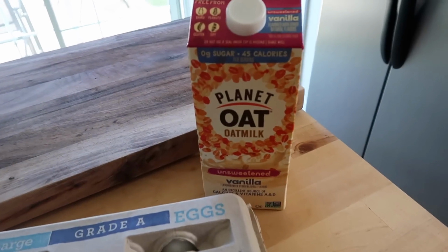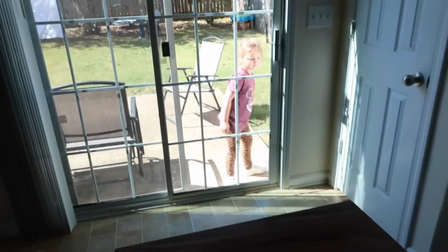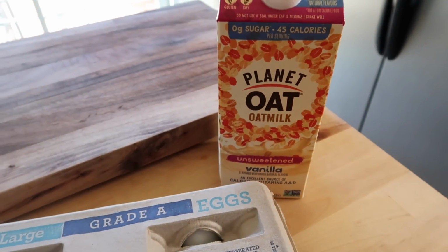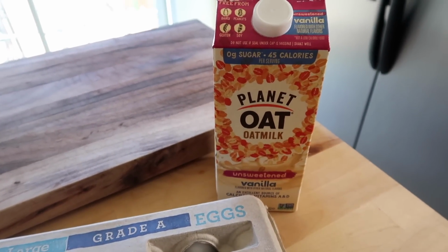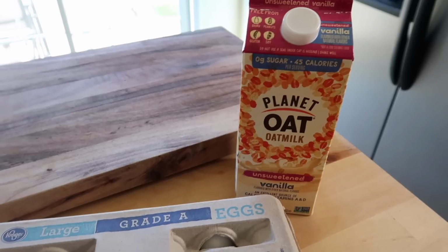So I picked up some more oat milk. I've been using this with my pulled shots of espresso to make my own lattes in the morning. Hello, Lila. She's playing outside with Josh in the backyard. So yes, I have oat milk for lattes in the morning. I've been trying to make my own coffee at home. I do have pumpkin puree, and I've been making my own pumpkin cold foam if I want a fall specialty drink, saving money and calories probably by doing it myself.